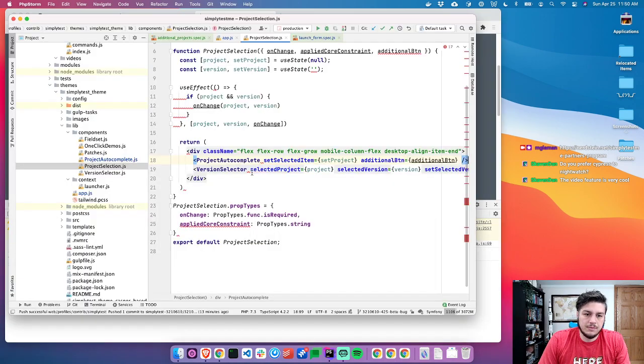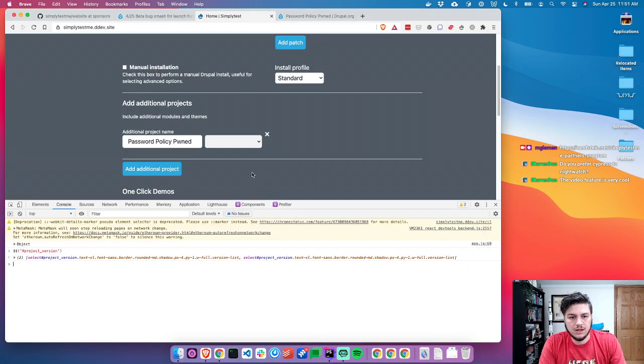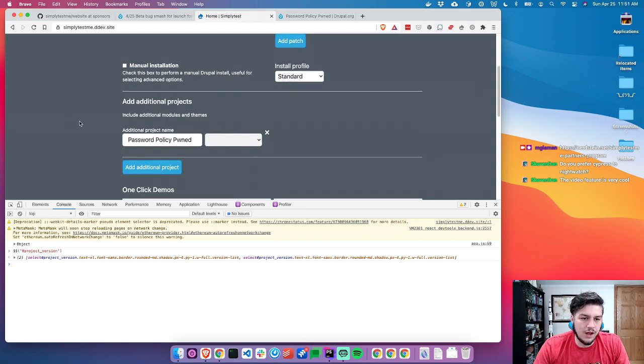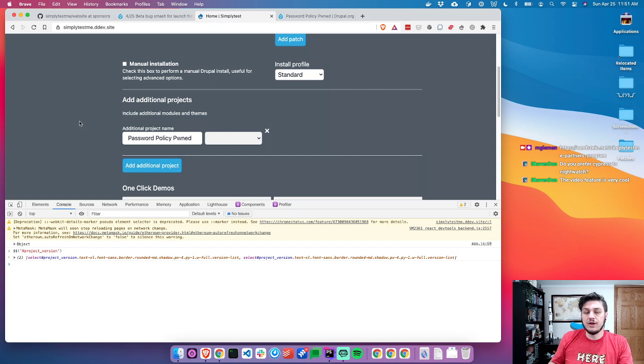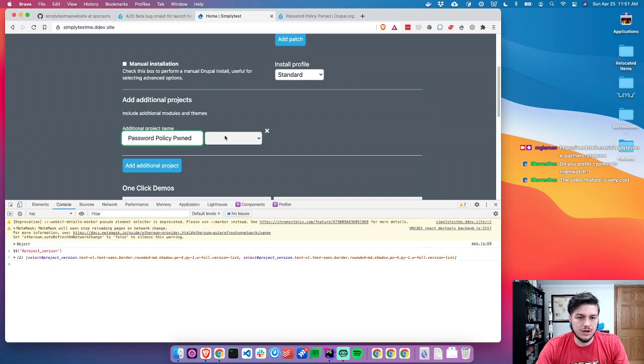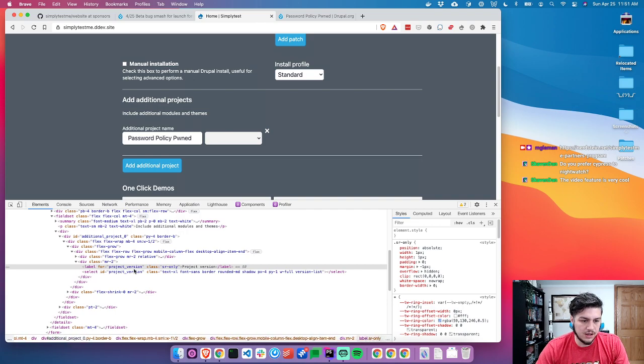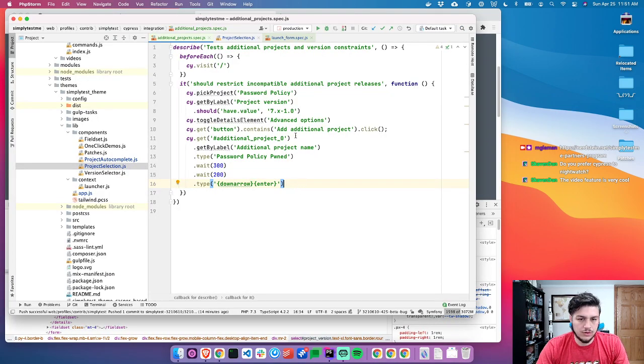Let's do a to-do: version selector can have a duplicate ID. Follow up there, and I'm putting the to-dos in code because that way when we make the merge request, before we close it, we can open those issues up instead of me taking 5 minutes to create an issue right now. So we're going to type into there and do the arrow down, and to work around the fact that we have a duplicate ID, I will do this.